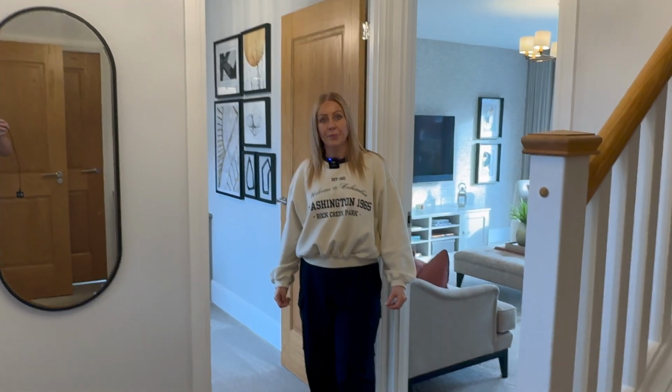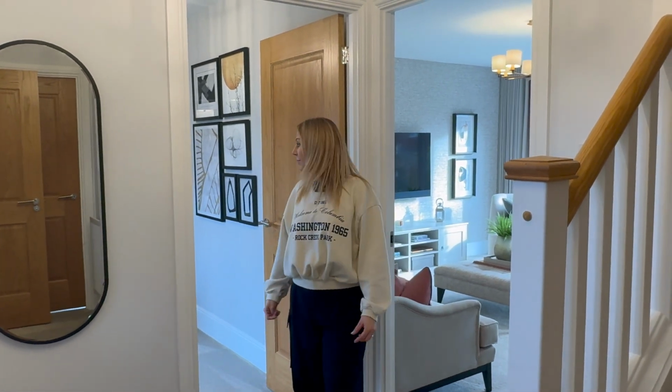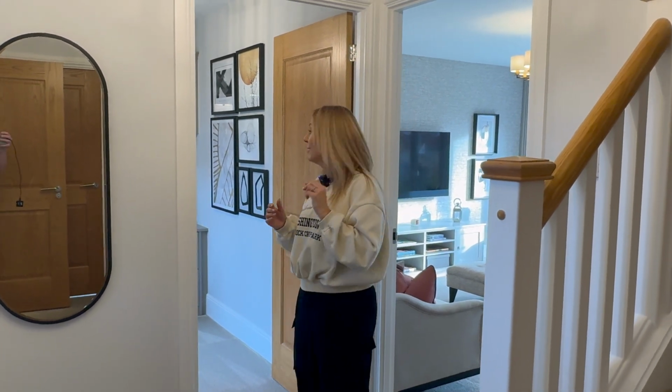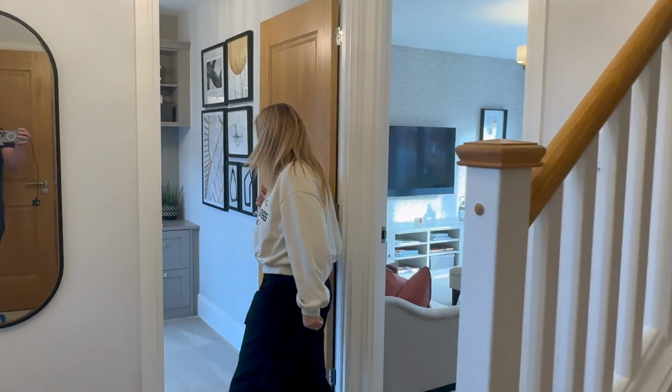I know these are show homes, so they're going to dress them up, but like the oak doors, for example, and the brushed chrome, it's those little details that make it individual and feel like a home as soon as you walk in. When you walk in, it's the first thing you notice. I noticed the doors, I noticed the chrome fixtures, and I noticed the lighting as well. Let's have a look in here.